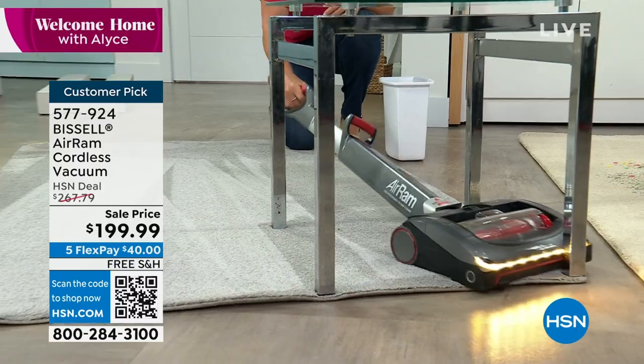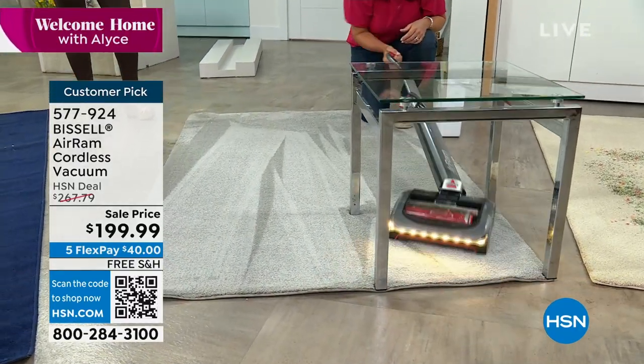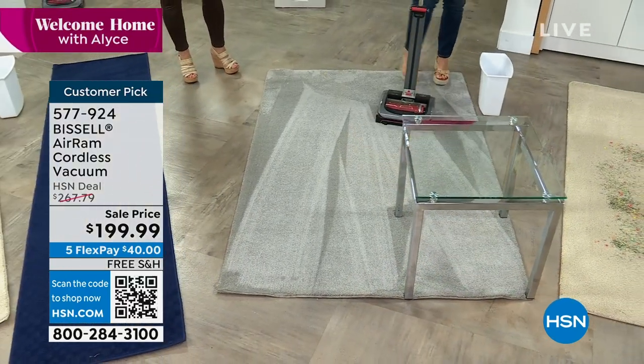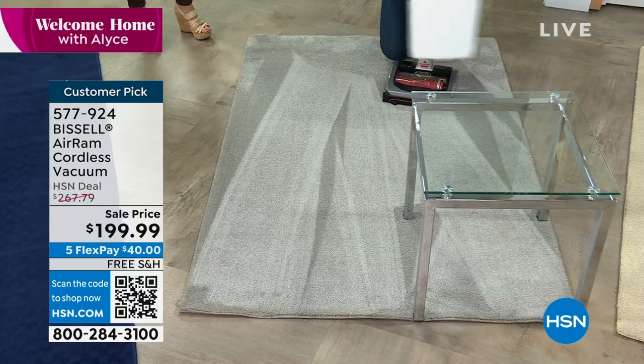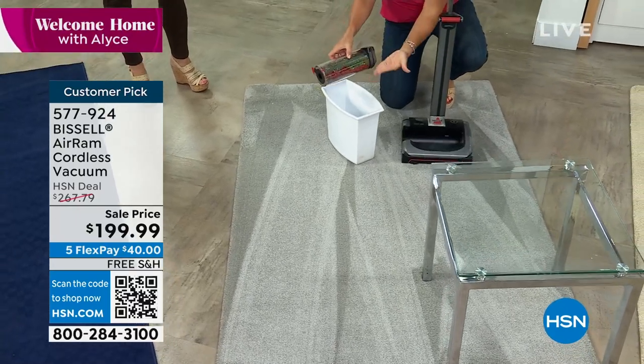And then look what I'm going to do here, okay? You know I joke about this. I am the hardest cleaner. I hit the baseboards. I hit the table. The Air Ram is just simply powerful, easy, cordless, and you're not running around having to empty that tank.